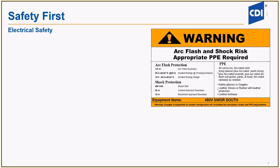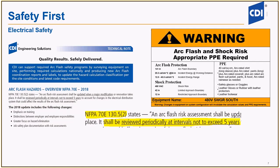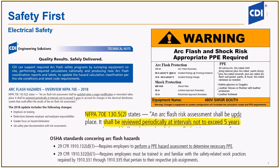So safety first. You may have seen these stickers or signage similar to this. This is a basic arc flash label. The 2018 NFPA 70 requires that the owner of electrical equipment install field labels on equipment. These labels must display the nominal system voltage, the arc flash boundary, and at least one of the following two items, either the arc flash hazard PPE category or the minimum arc rating of clothing and PPE. The rules surrounding this are mostly found in the NFPA 70E, such as requiring the labels to be reviewed every 5 years or less. OSHA has a few of their own points to consider as well.